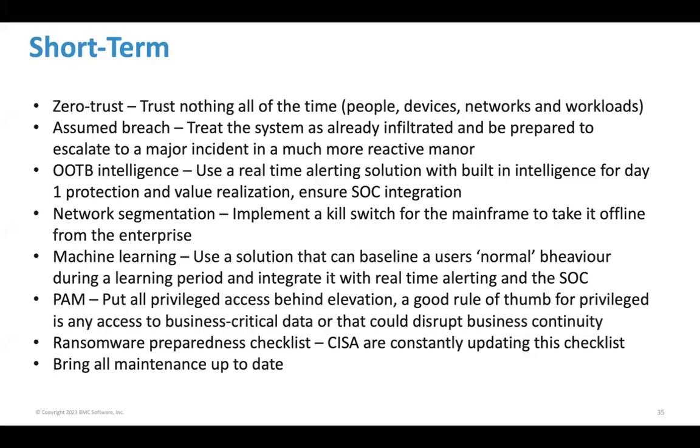Assume breach, something we mentioned earlier. Assume systems breach. Yeah, assume a nation state could be there. Approach it like that. Don't try and find best case scenario, assume worst case scenario. Out of the box intelligence. For your short-term goals to address this, you need to use products that have got inbuilt intelligence. You can't spend 2 years configuring, you haven't got time to do it. You've got to act now.